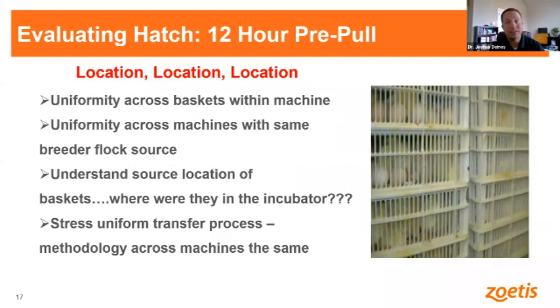Now keep in mind that every time we do a 12-hour pre-pull or we're looking at these birds where they're at in embryo staging, it has to do a lot with location and uniformity. That's really what we want, is good uniform birds for vaccination and chick quality. So when we're doing this 12-hour pre-pull, or when we're doing a site of injection analysis, looking at multiple places in the hatcher, you don't want any cold spots or hot spots. And if you look around at multiple baskets, you might see that. So how do you alleviate those problems?